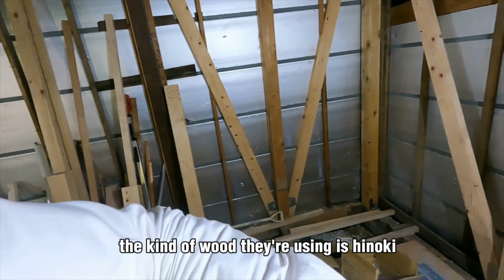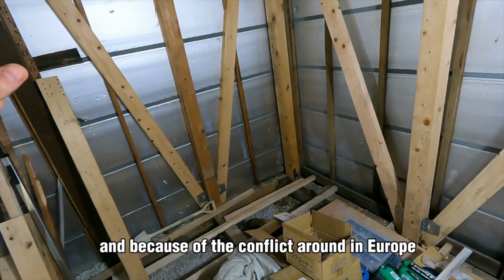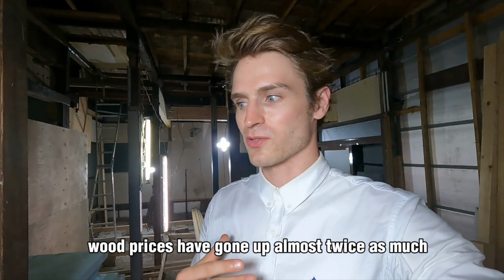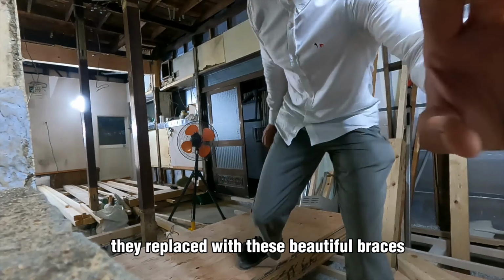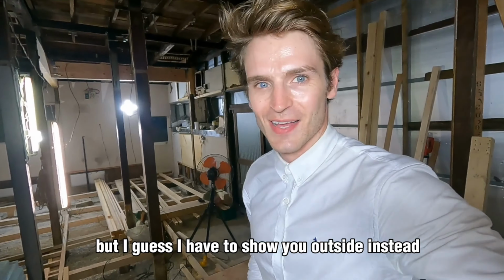The kind of wood they're using is hinoki, which is Japanese cypress. And because of the conflict in Europe with Russia and also the pandemic, wood prices have gone up almost twice as much. Hurts a little bit in my wallet. I wanted to show you some of the termite-eaten beams they replaced with these beautiful braces. But I guess I have to show you outside instead.